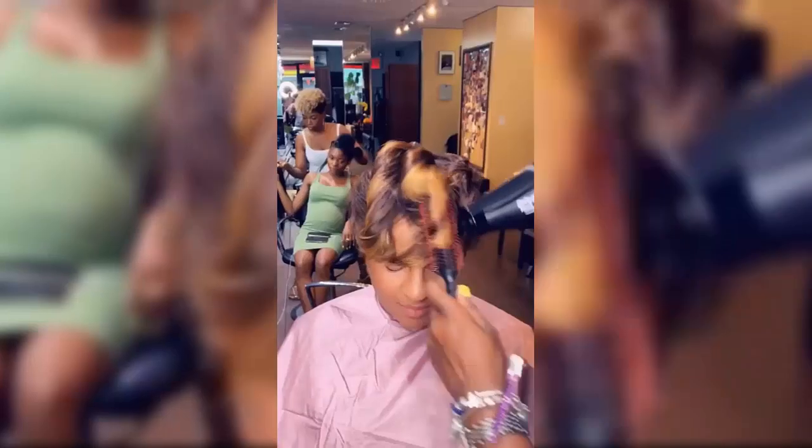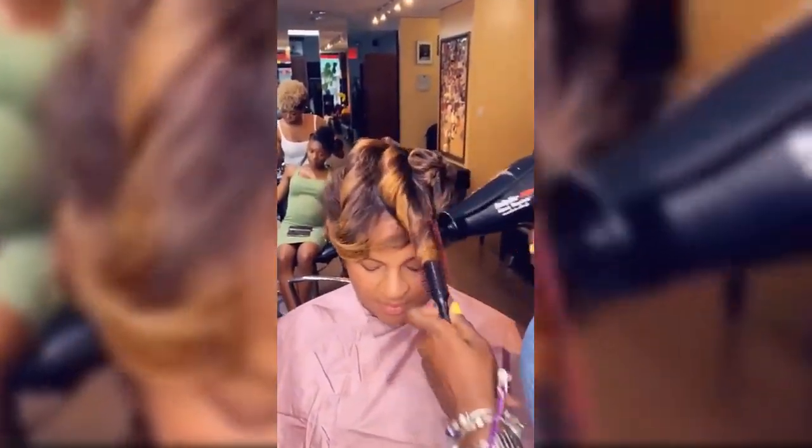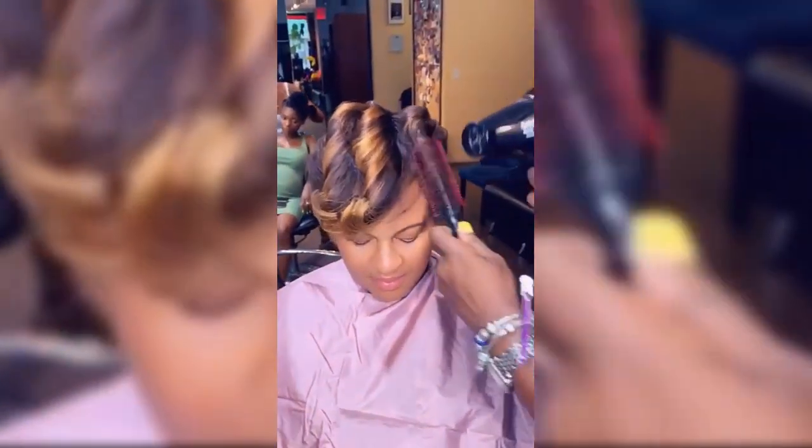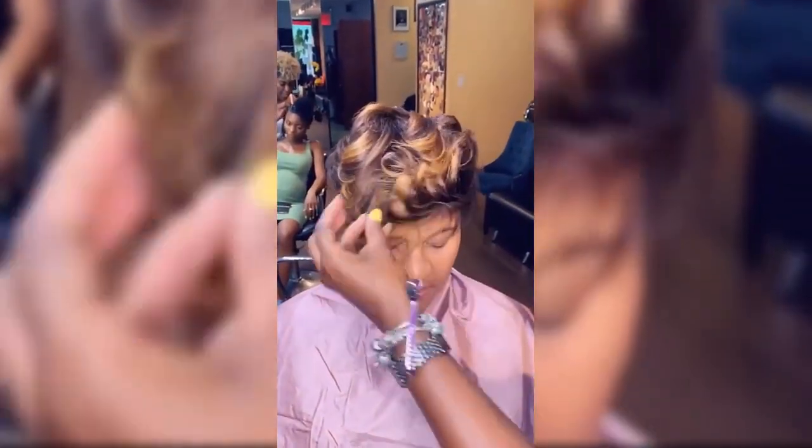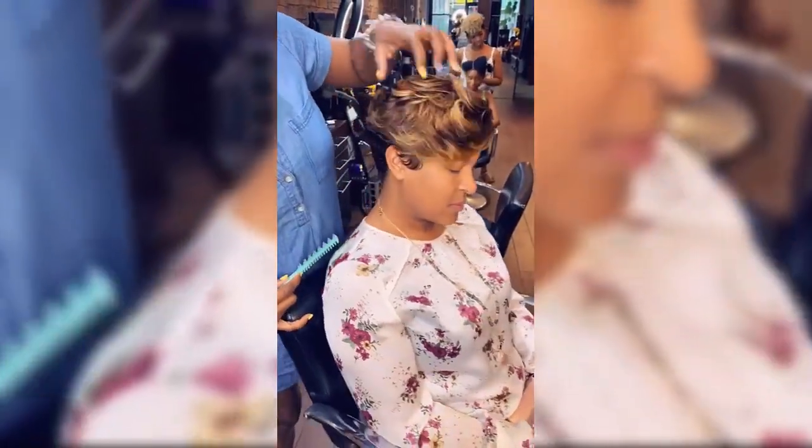Yes, and that's me blowing out the curls. So I blow out the curls so I can feather the hair, so the hair can be nice and bouncy, have more movement, give it some volume, and actually give it some added sheen.